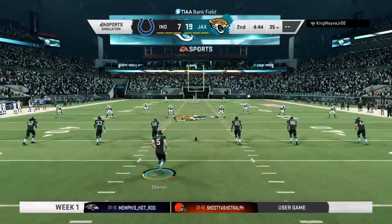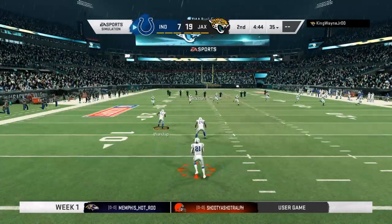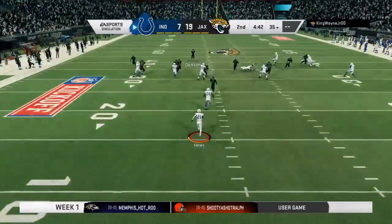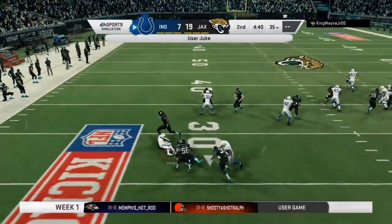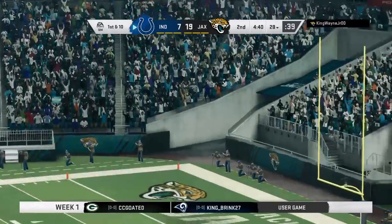So with the missed PAT in his rearview mirror, he goes back out to kick this one off. This is taken at the three. And he's up across the 25 and down at the 28-yard line.